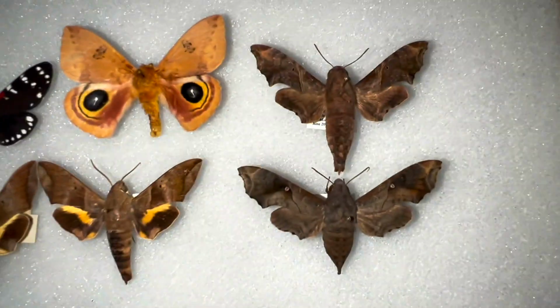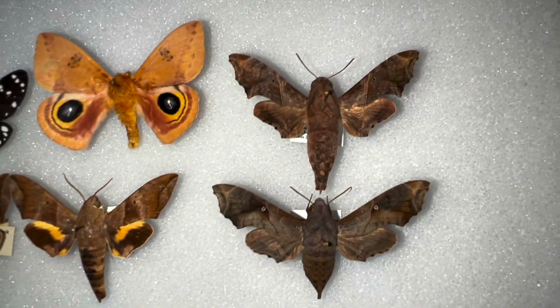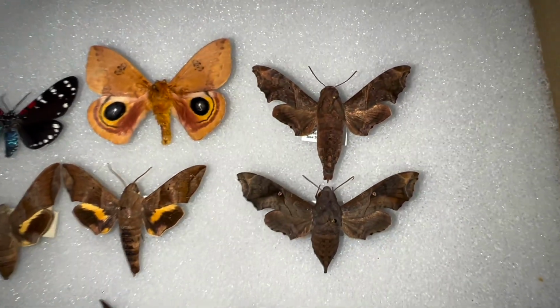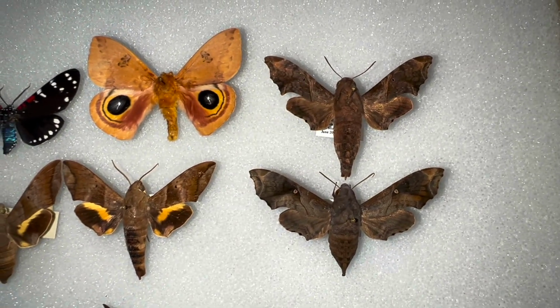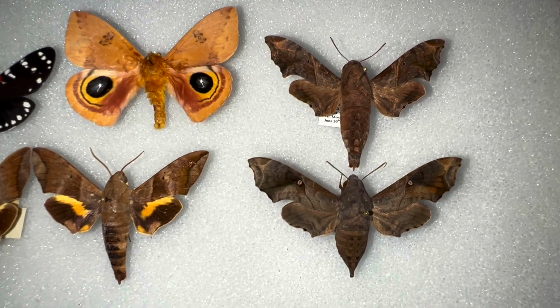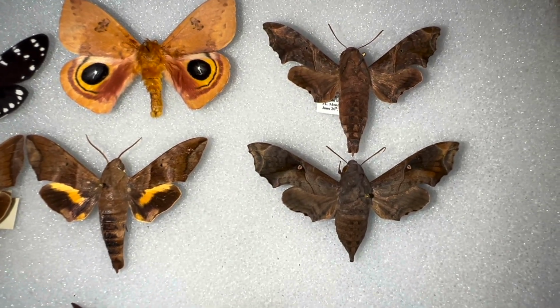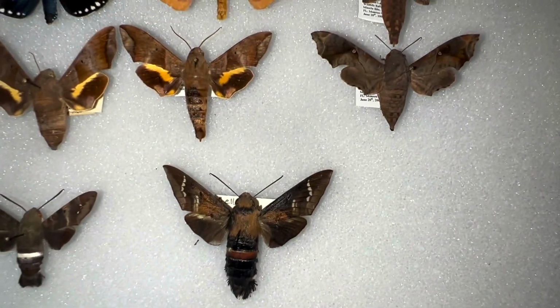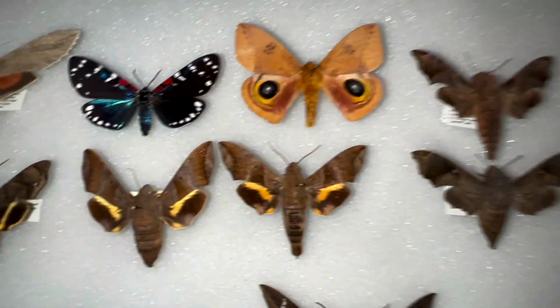We'll start up here. This one is the mournful sphinx. This is actually a very common moth in South Florida, and not so common in the Keys, but they feed on grapevines and Virginia creeper, and they have a very wide range. And so a lot more common to see this than Titan, but you can see how you might be able to get those confused if it was sitting on a wall or something.